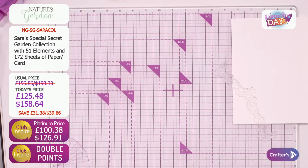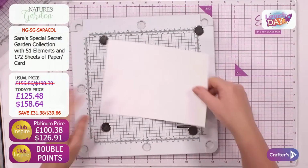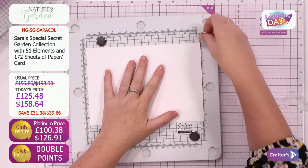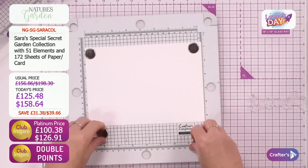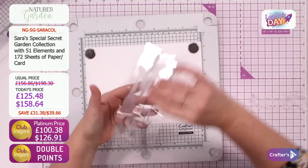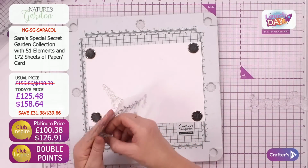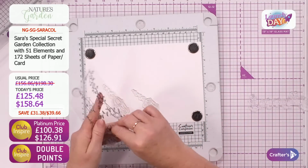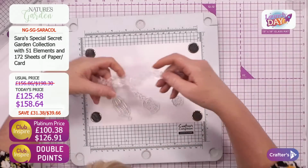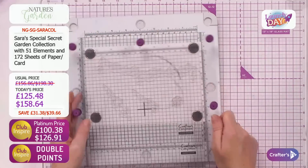So I am going to bring in my stamping platform, which makes life a little bit easier because it's got a big space, it means I can stamp a few things at once. So let's also bring in some of those lanterns as well. We'll pop those into place. Doesn't matter where they go because we're going to cut them out. Let's do a flower as well and then do our garland.